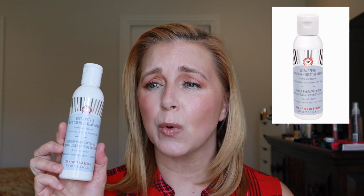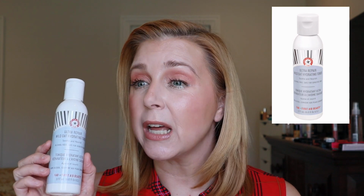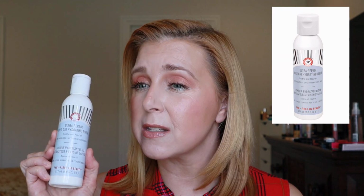And it has no added fragrance, but it has a very relaxing smell to it. I don't know what it is, but I'm enjoying this quite a bit. You can get this at Sephora, and you can get this on Amazon. For some reason, even though they sell First Aid Beauty at Ulta, this is not available at Ulta, at least not now. But I'm really enjoying this. Very hydrating, and your skin just plumps up after you put it on.